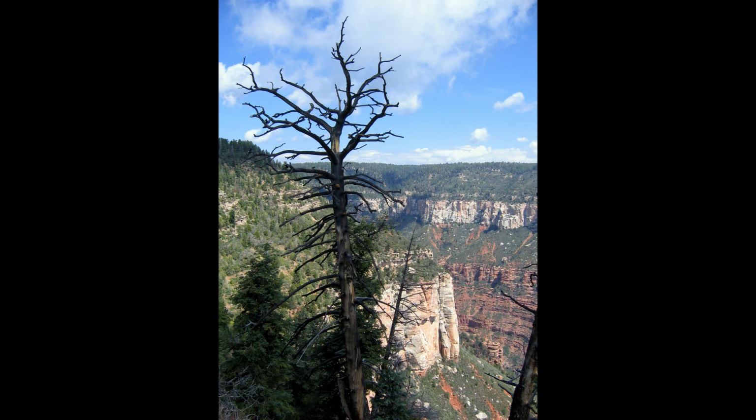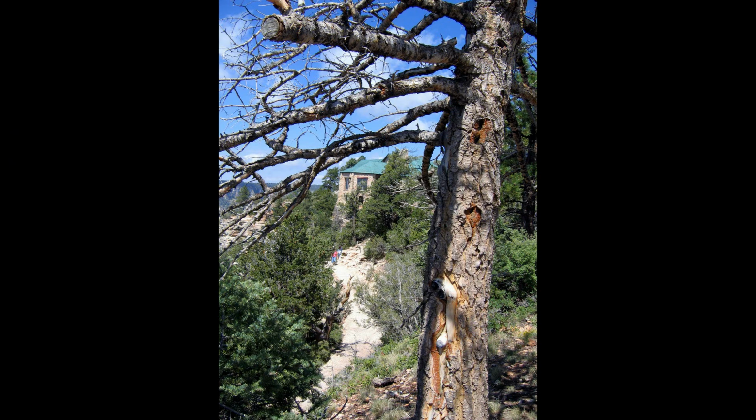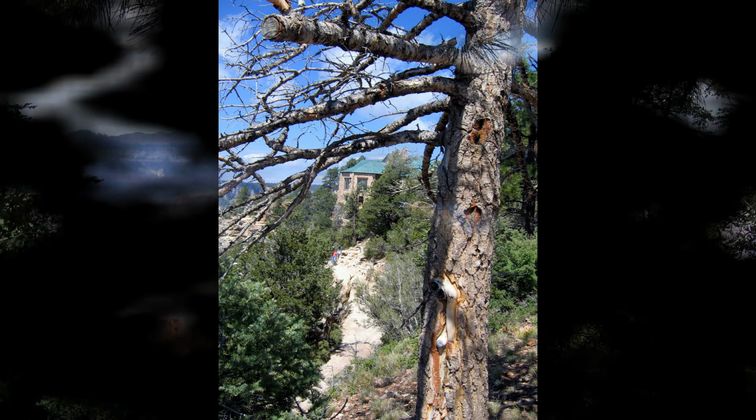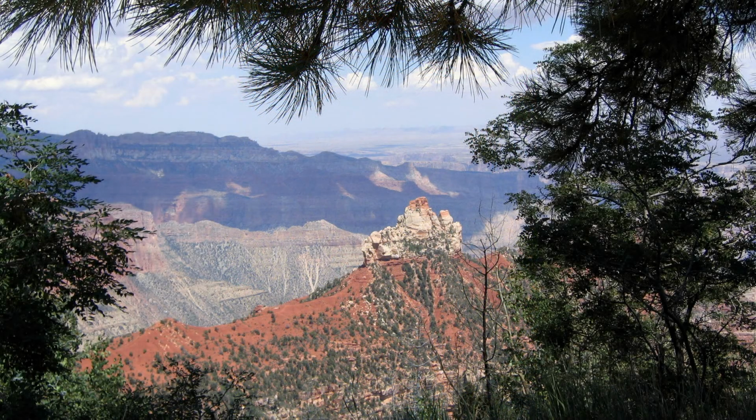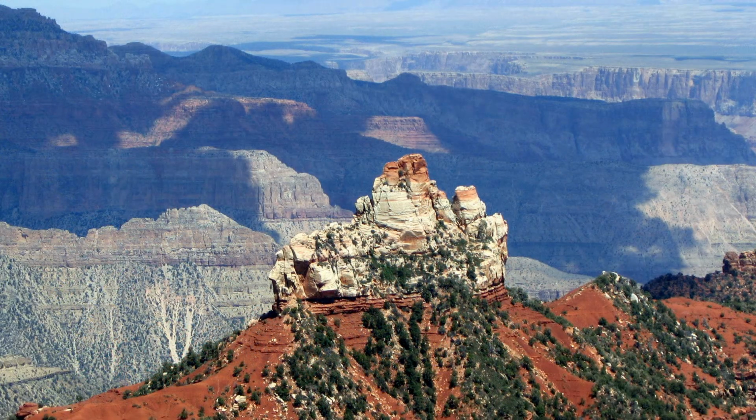The next morning, we ventured off to see more of the fantastic sights that the park has to offer. The canyon is 277 miles long, 600 feet to 18 miles wide, and in some places more than a mile deep. It has been called a mountain range in a ditch.